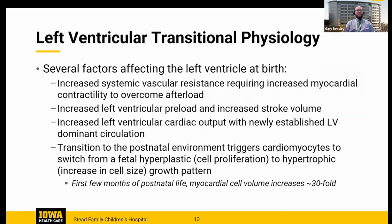So what are some factors that affect the left ventricle at birth and are related to transitional physiology? I mentioned we have that increased systemic vascular resistance that requires an increased myocardial contractility to now overcome an afterload that it was not seeing as a fetus. We also have a pretty dramatic increase in left ventricular preload and overall stroke volume. And we have increased left ventricular cardiac output with a newly established LV dominant circulation.